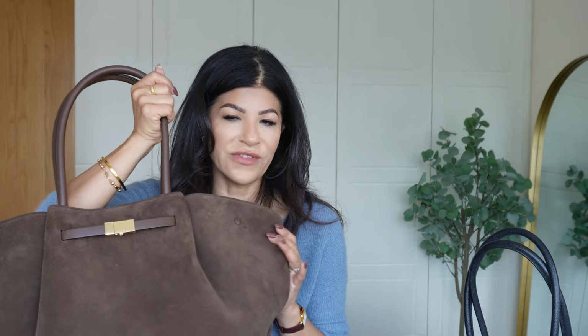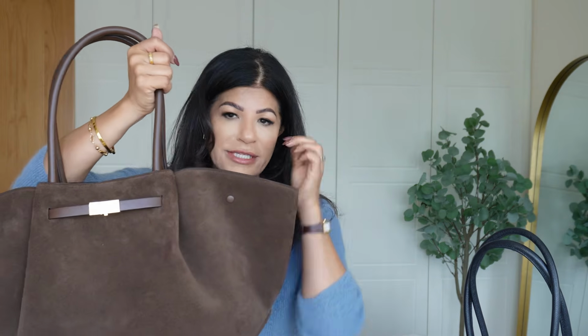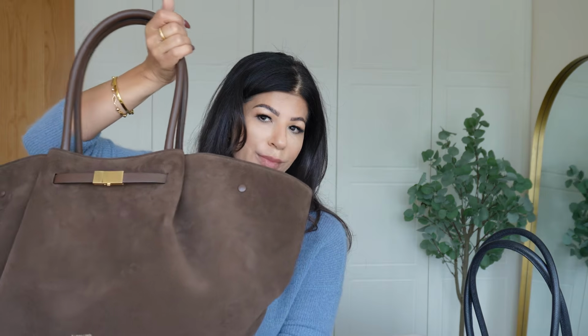gold-plated hardware. In terms of the price of this, in the UK it's £550, but if you're a first-time purchaser on the DeMellier website, then you usually get a 10% discount when you sign up with them. And I think it's around $685 in the US. I will link both versions, but such a gorgeous bag.